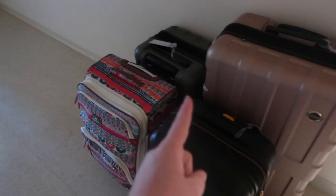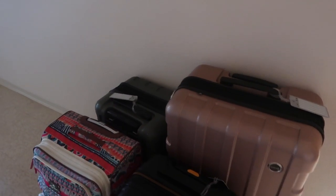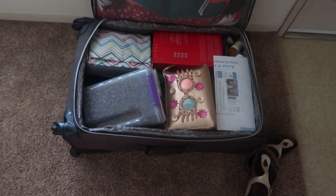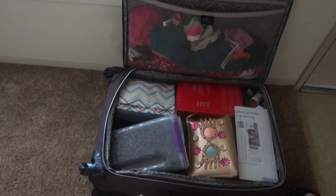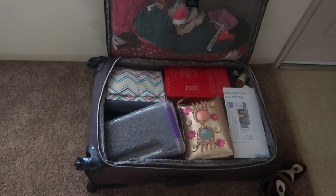Then Maddie has a bag, Will has a bag, Brayden has a bag. This one's mine that has some of my clothes and my shoes in it. And then walking out here, this big one is just kind of a big catch-all for a lot of stuff. It just has some of the random stuff that I wanted to bring, like dog food for Luna, so she has it, a diffuser for the new house, makeup, the Nintendo Switch is buried under there. Some of the medications, and clean clothes that are in the dryer right now will go in there.